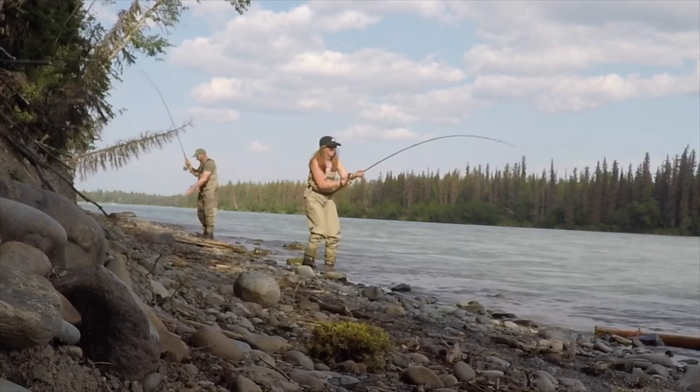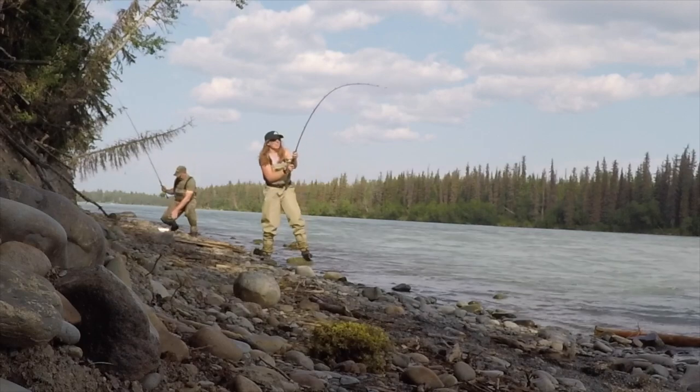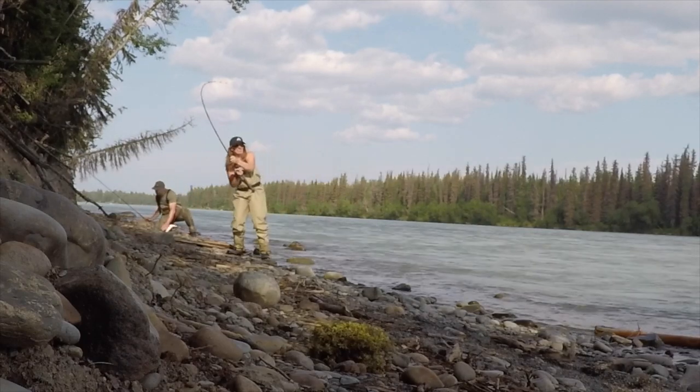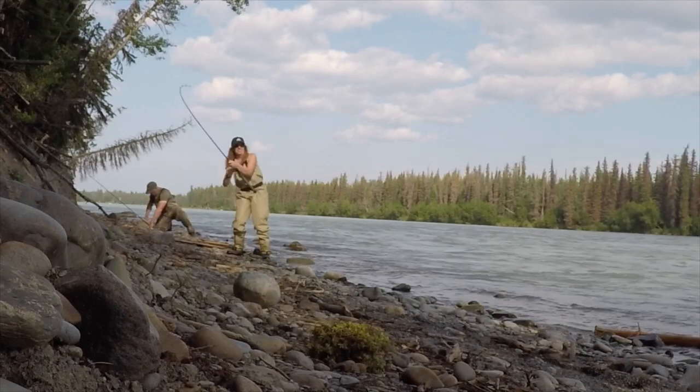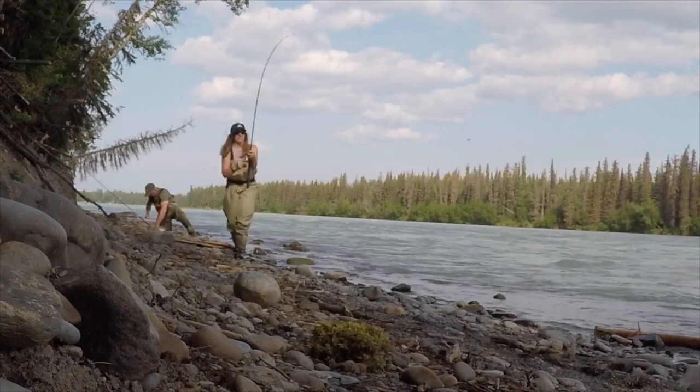Double. Everybody loves to see a double. Frequently what this means is that there's a school of fish coming up the river, and so if you're taking a break on the side of the river and you see people hooking them up, it's time to quit your break and get fishing.